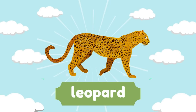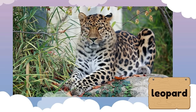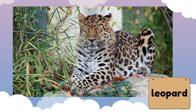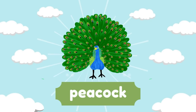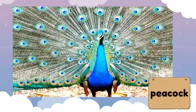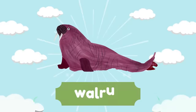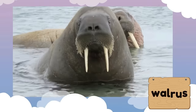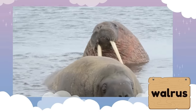Leopard. Peacock. This is a peacock. Walrus. This is a walrus.